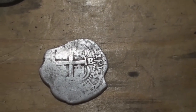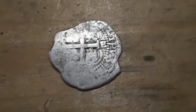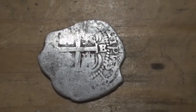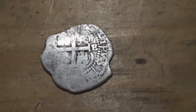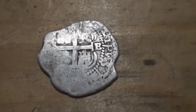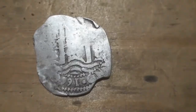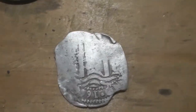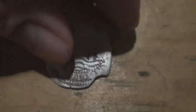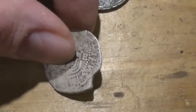Now, if anyone has any information about this, let me know, because what I found on the internet, I can't find one that looks exactly the same. But what I have found is somewhat similar. I think they're actually called cob coins, also known as pieces of eight, which have pretty much the same sort of cross and initials. And on the other side, they have this sort of design, like a wavy bottom, and you have lines going up and lines coming across. And that's silver. So that's pretty old. 347 years old.